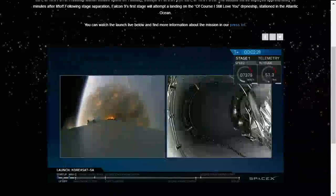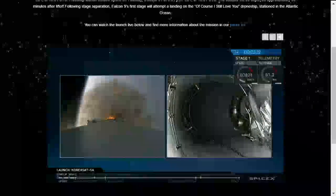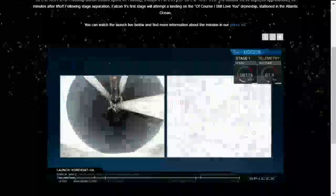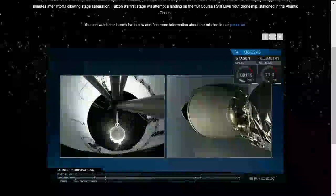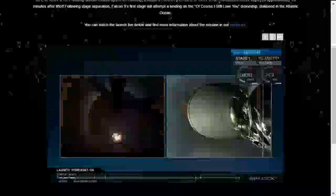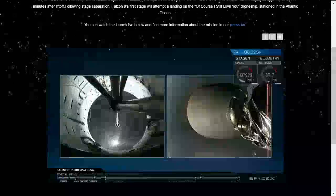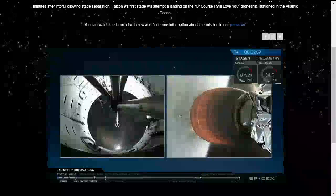This first stage burn will last for about another 30 seconds. Recovery burn has AOS. In about 10 seconds, we'll have main engine cutoff. All 9 Merlin engines at that first stage will shut down. About 3 seconds after that, we will see stage separation, where the first and second stages will be separated by 4 pneumatic actuators, and then we will have the ignition of our second stage engine. Let's watch.